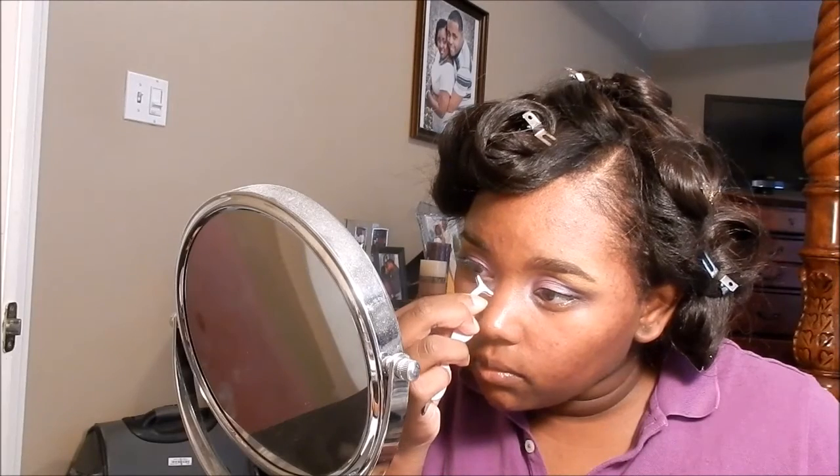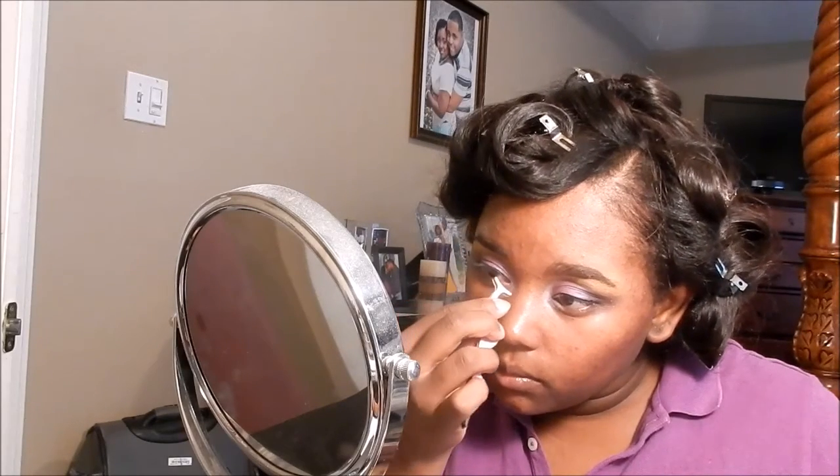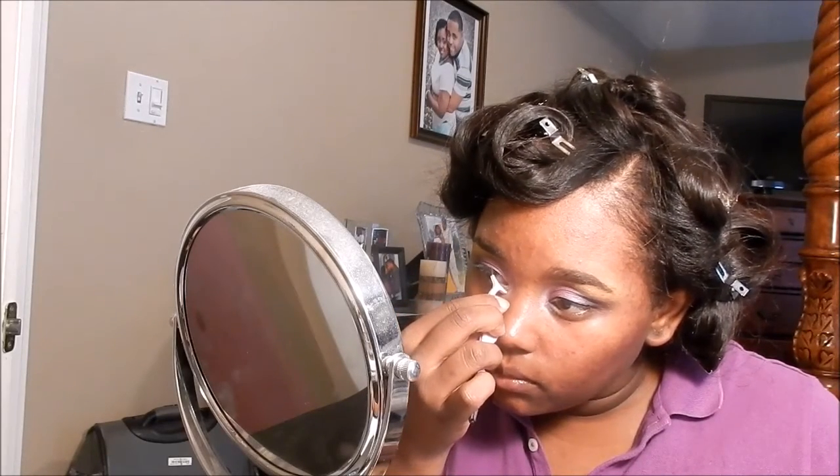And then you just want to press it. Okay, and the others I'll do without the tweezers. If you like to play in makeup with your friends or anything like that, then you'll want to make sure that you only use the brush adhesive on new lashes.